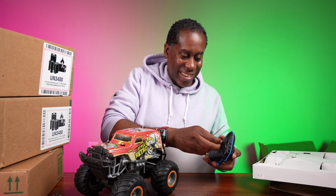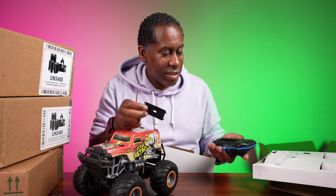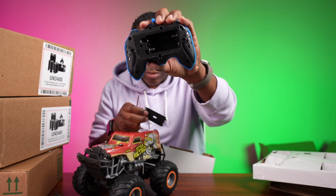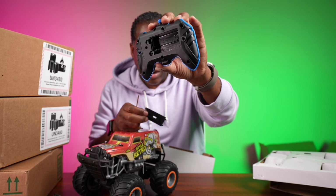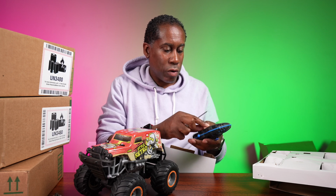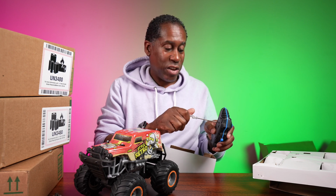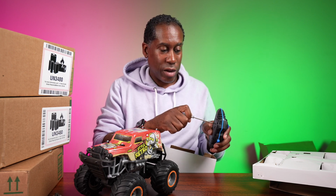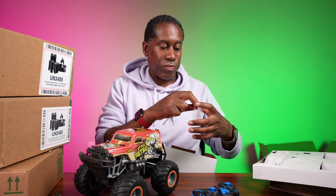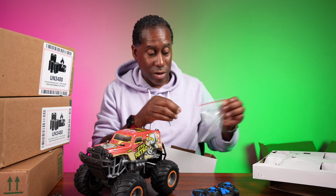Let's see what this thing actually looks like. So, all right. Oh, yeah, so there we go. It looks like it's going to take a couple of AA batteries. So you can put your AAs in there, and that's nice because if you need to get going and you forgot to charge up the batteries for the truck, or maybe they're dead, you can grab a quick set of fresh AA batteries, pop them in there and be good to go quickly.